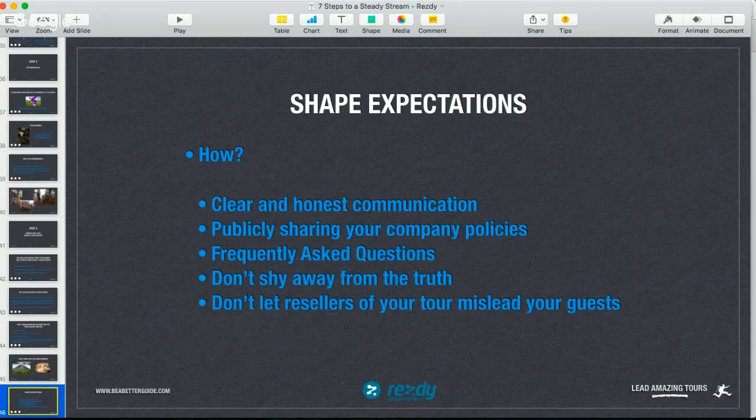Other things I encourage companies to do when I work with them: publicly share your company policies online. Things like your refund policy and your cancellation policy should all be publicly available for your guests, the travelers, to see, so there are no surprises. It doesn't necessarily mean they're going to find them and know them, but they should be available, and then we can point to them. Frequently asked questions are a great thing to have on your website, because I know that many of you are inundated with the same old questions over and over. If that's happening, get those questions up on your website or in your tour description. Never shy away from the truth, and don't let resellers of your tour mislead your guests.